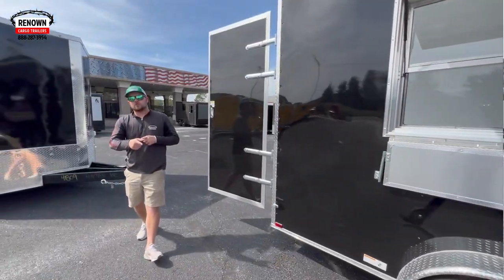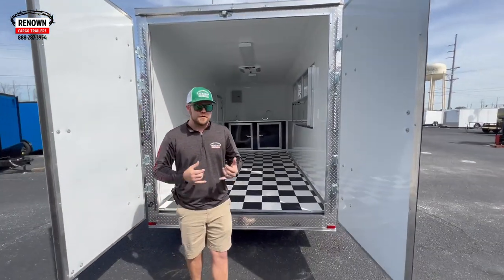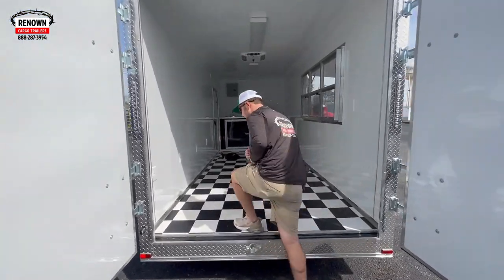If we first started on this trailer, it does have barn doors. Like Lane was saying on the other trailer, barn doors make it very easy to access for the appliances, for the food, whatever you need to put in here. You got a big entry door to do so, all right? We're going to climb on in this thing.